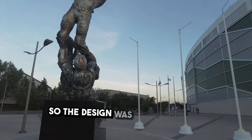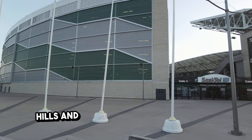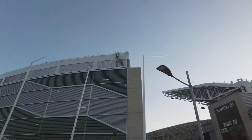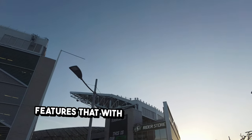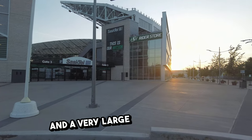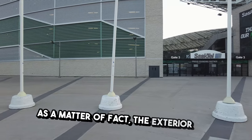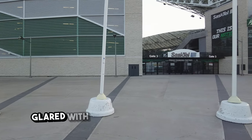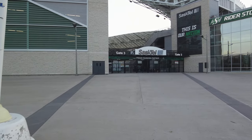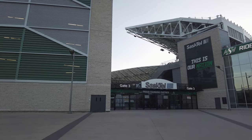The design was inspired by the Saskatchewan rolling hills and the grain spires, with unique curvy design features, transparent and a very large glass basket, as a matter of fact. The exterior is layered with Saskatchewan limestone panels, as you can see right now.